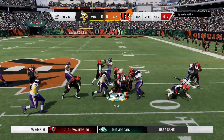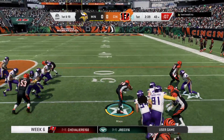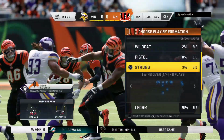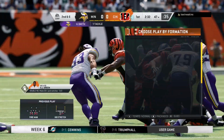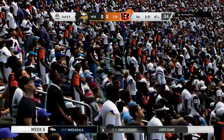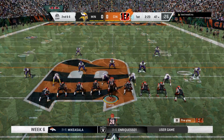Mixon with a 1st down carry. The tackle made there. When we see those runs to the perimeter, when we see those runs to the edge, we think about big breakers, don't we? In this case, it was a modest gain, but it does open up possibilities here on second down.